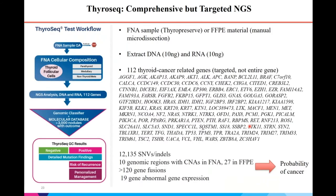So keeping in the vein of thyroid, we thought that we'd discuss our methodological advances and utilities in the context of ThyroSeq. While it is comprehensive, it is targeted NGS. They extract DNA and RNA either directly from the FNA or from the material. And this involves targeted 112 genes, and even those are not entire. They've done a lot of hotspots. They evaluate a large number of SNVs and indels, those small changes. They look for copy number alterations of 10 genomic alterations in FNA samples, 27 in paraffin-embedded material. They can look for many gene fusions, and they look for aberrant expression of 19 genes.